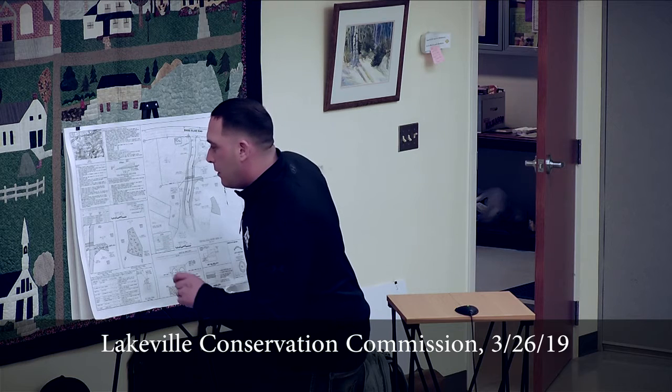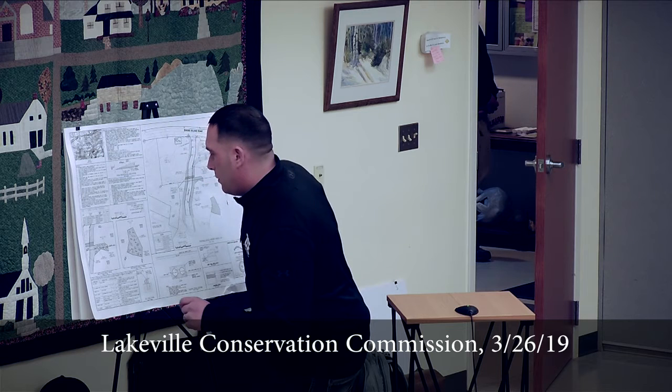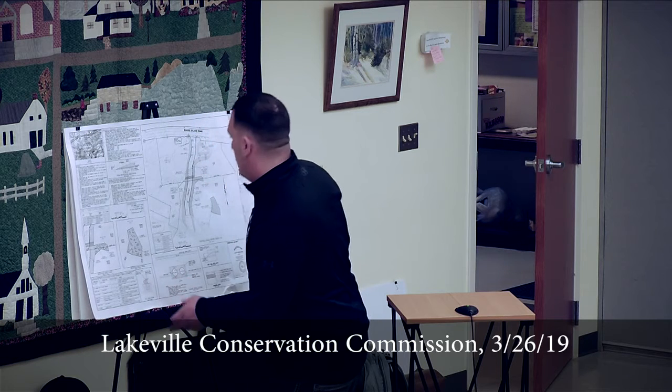You're probably looking at about 84, 85. It says finished grade elevation 80.5, right? Okay, yeah. Excavate area down to finish grade elevation 80. Oh, yeah, 80 and a half. I apologize, yes.